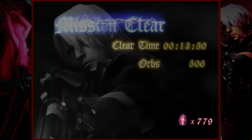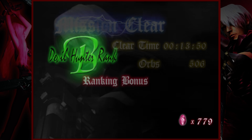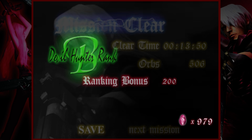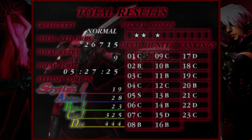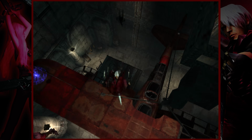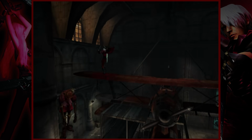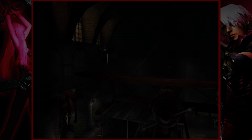You're also ranked at the end of every mission too, giving you even more red orbs to spend when you rank high enough, but don't expect this to go past rank C a bunch on your first time. I only managed a few Bs and I think one S rank throughout the whole game, so it wasn't my main source of income, I can say that now. Exploration is what got me most of my currency and letting me get all those extra skills.